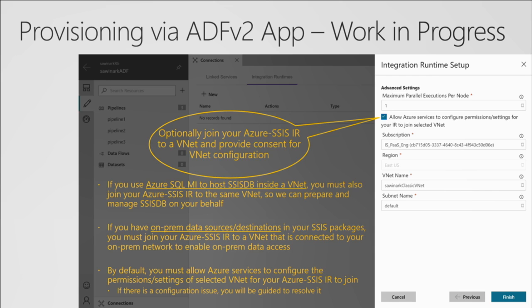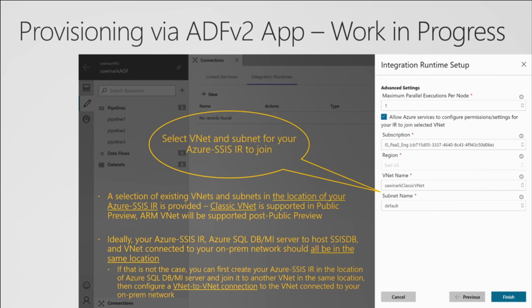The way for us to enable on-prem data access is to inject the integration runtime into a VNet connected to your on-prem network. By default, you also need to allow us to manage the VNet permission and settings so we can inject the IR inside that VNet. If it fails, we have an FAQ in the online documentation for you to resolve it manually later on. And that's where you enter your VNet resource ID and subnet name. We only support classic VNet for now, but in the future we'll support ARM VNet.